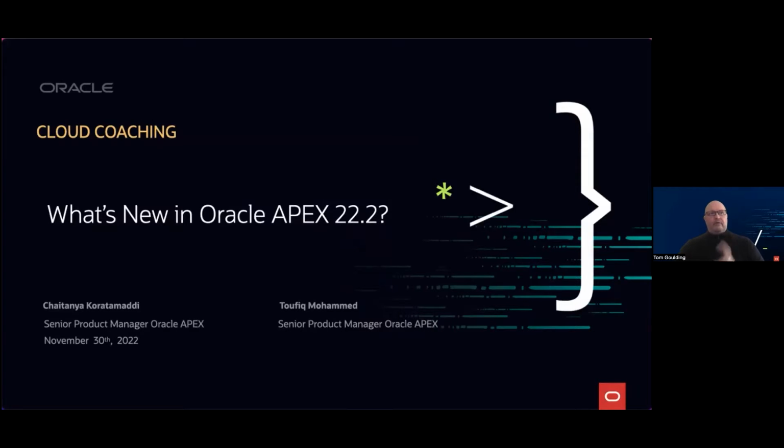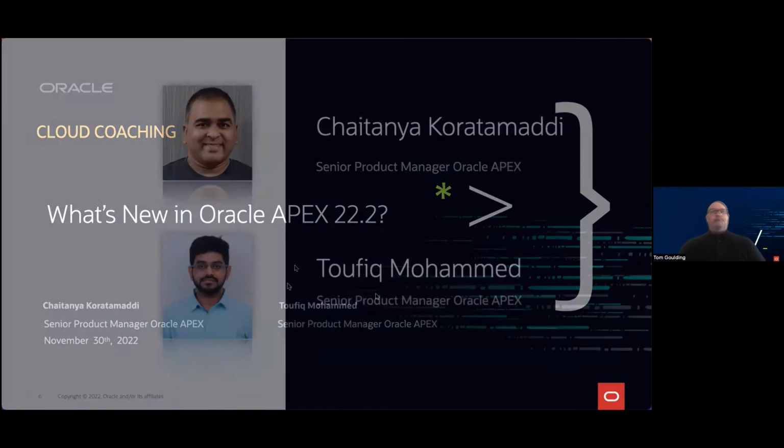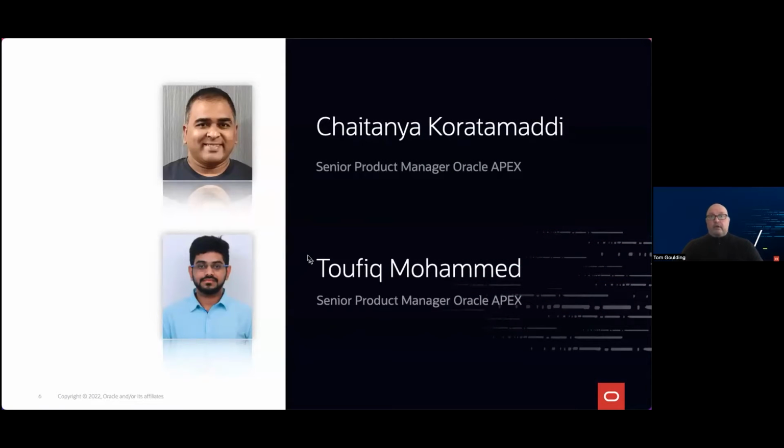We've got two senior product managers with us today, Chaitanya and Toufiq. I hope I haven't butchered your names. Bear with me if you have. They will be presenting and, as always on these sessions, doing a live demo. So without further delay, I'll pass you over to the two main dudes on the show, Chai and Toufiq. Over to you, dudes, and best of luck on your demo.